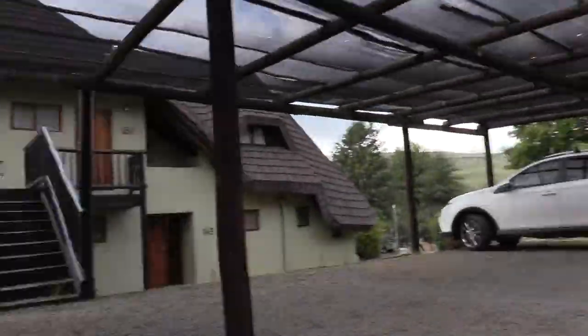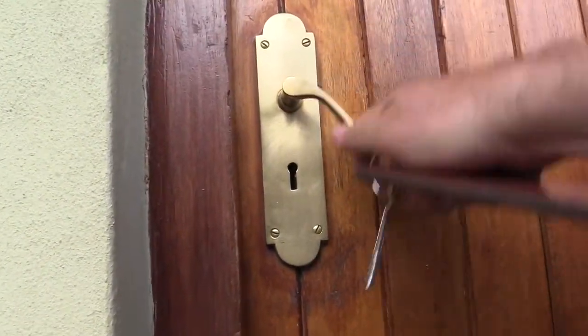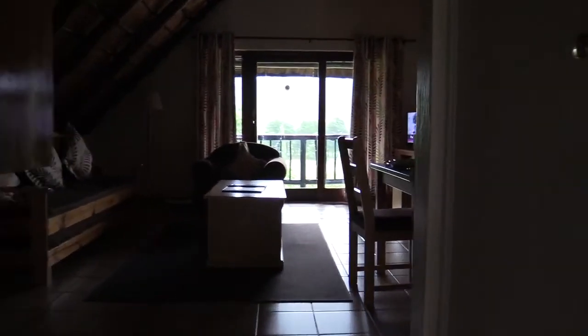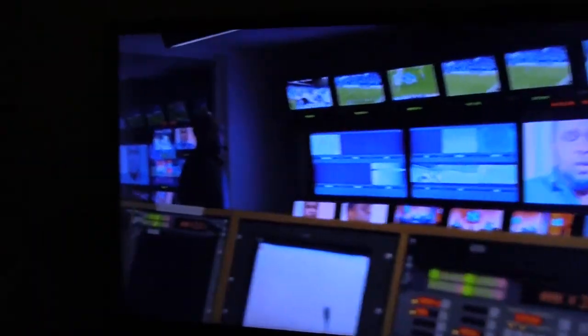Getting to the chalet, you are greeted with a very nice smell of the thatched roof. And a very small, well-equipped kitchen. A throne, main bedroom, a way over-equipped table, that is so not me. And a veranda with a beautiful view.